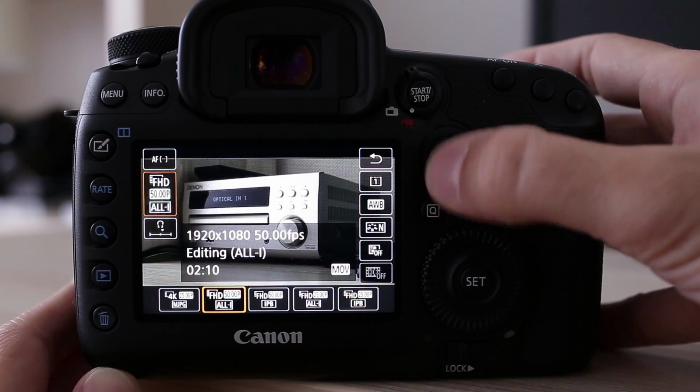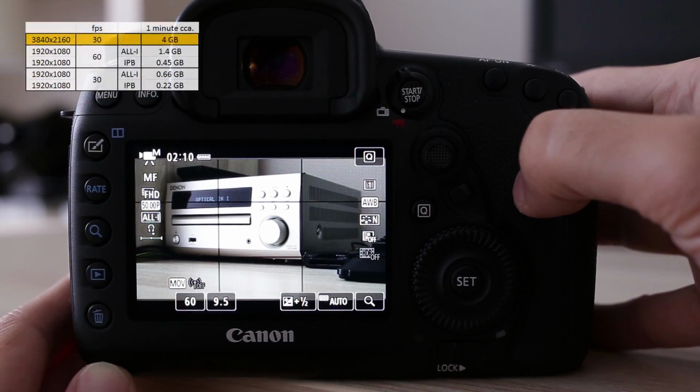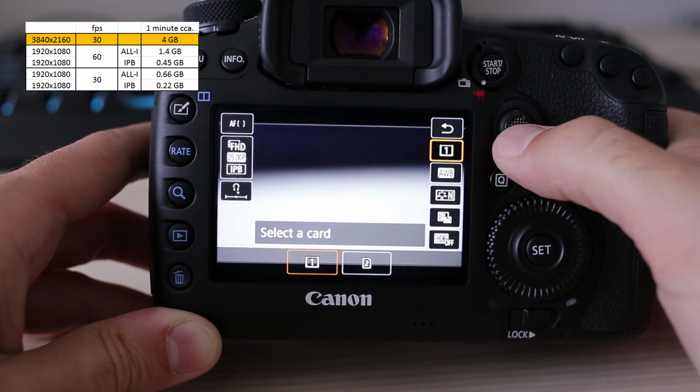Second problem regards video file format, which uses motion JPEG. 4K video files are mind-bogglingly huge. 1 minute of 4K video will use 4 GB on your memory card.